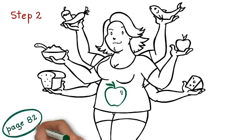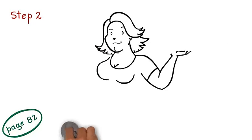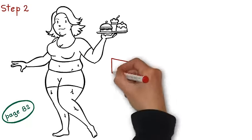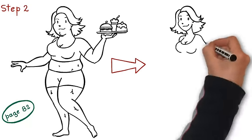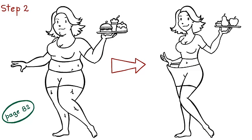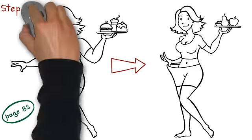All right, then on page 82, we'll take you by the hand and show you what you should be eating, and more importantly, what you should not be eating. You'll be shocked to learn which foods are actually piling on the cellulite by the pound. And simply eliminating these foods can do wonders for your appearance.